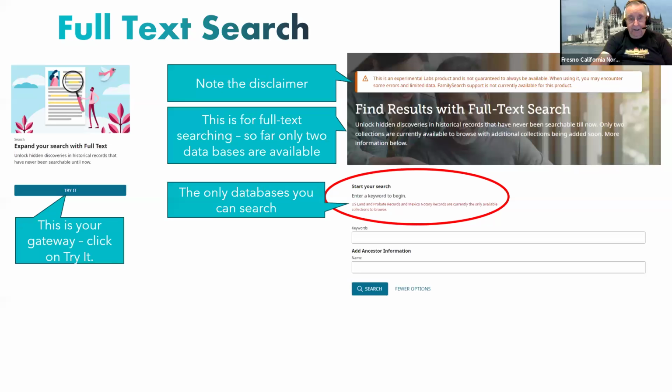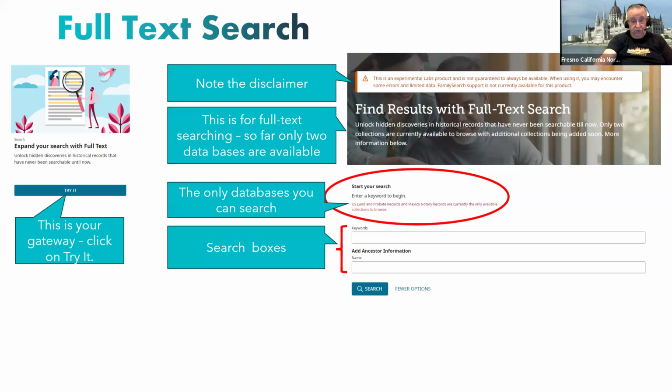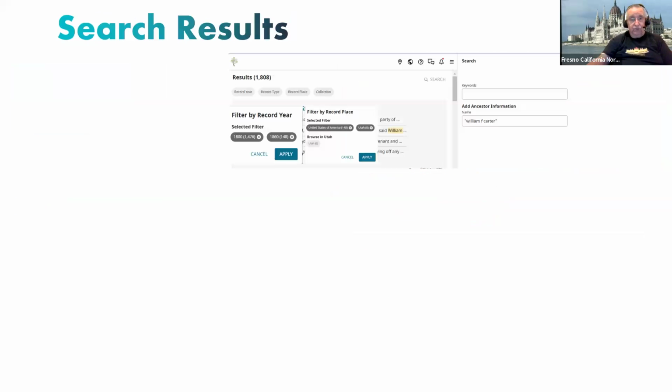You only have a very simple search. You have keywords. So like if I was doing Mexico, I might put in birth, and then under name, put the person's name in. When I'm doing the US one, I don't care whether it's land or probate generally. I just put the name in and leave it at that. And that's all you have. You don't have really any other options for the first search. So I put in William F. Carter and I click search.